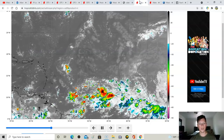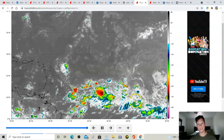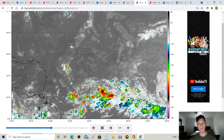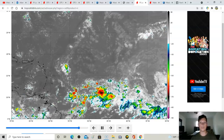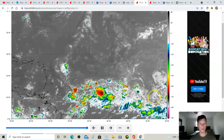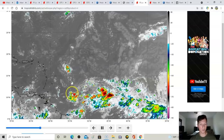Now, I will mention here, and let's take a closer look at these. This is the area that the GFS likes. Notice there's just not a lot going on. I'll be interested to see if we can get some convection explosions. The GFS wants a big time convective explosion here off that storm it likes this afternoon, so we'll see if that actually happens. Then you've got the one that has a 10% chance to develop in the next 5 days, looking pretty healthy this morning.